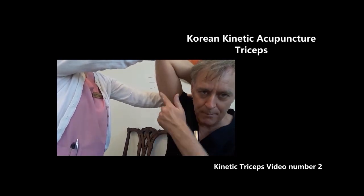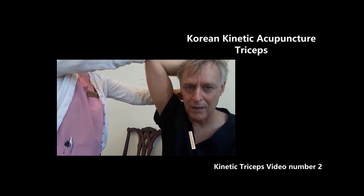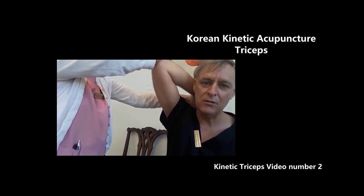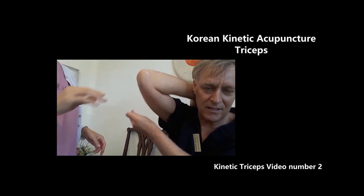So when the elbow is high up, we're really stretching from here to there. 1, 2, 3, 4, relax. And then again, one more time. 1, 2, 3, 4, relax. And then we'll do the fountain of youth stretching next. Take the needles out.